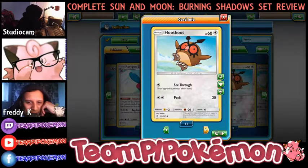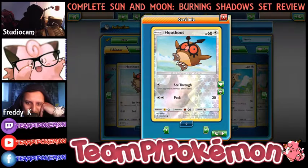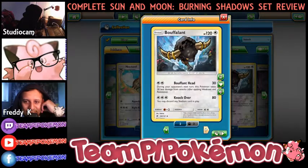Hoothoot, we've got some wonderful Hoothoot fans. Not necessarily being disappointed, but I have to say the previous version of Hoothoot with the item lock was so much better. Although you get to see your opponent's hand, which is amazing anyway, because it's Hoothoot. Evolving up to Noctowl, I liked Noctowl at the pre-release. Night Raid, your opponent reveals their hand, discard a Pokemon from it. It destroyed many decks at the pre-releases that I attended.